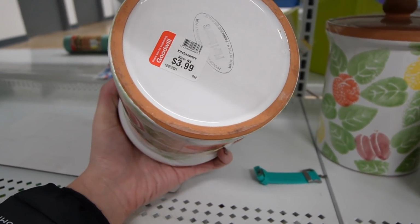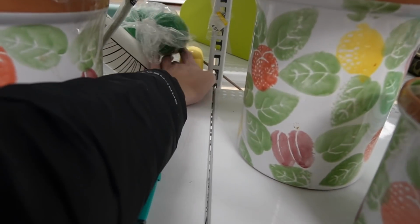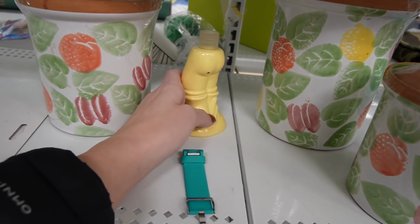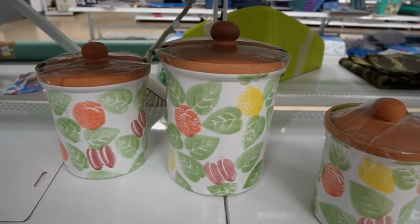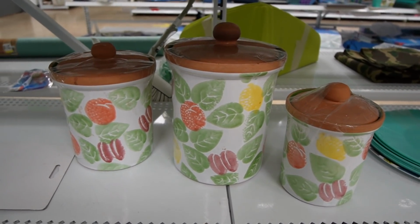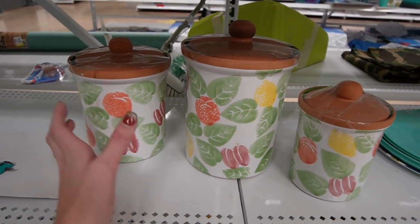They're Pier 1 imports, of course, because I'm always attracted to Pier 1 imports. And what is that back there? That's kind of different. Somebody's lower body. Yeah, those are really, really cute, but we have a lot of canisters sitting in our shop right now as buy it now, so I really don't need to be grabbing any new canisters unless they're Mackenzie Childs or something spectacular. So we'll leave those for somebody else.